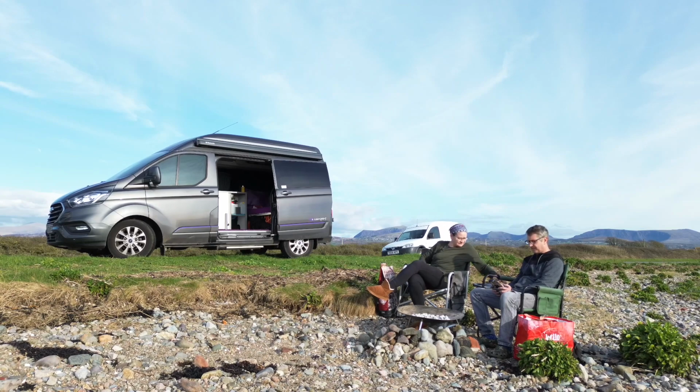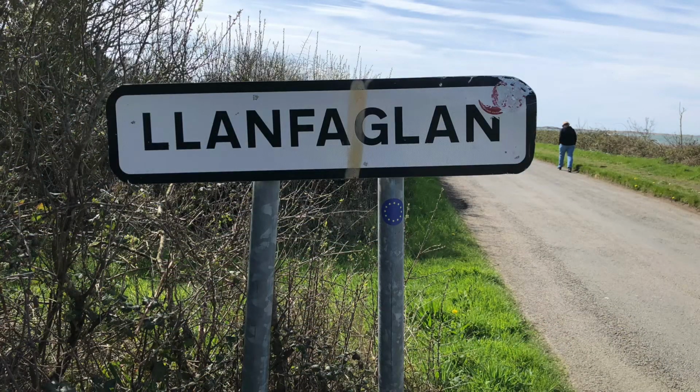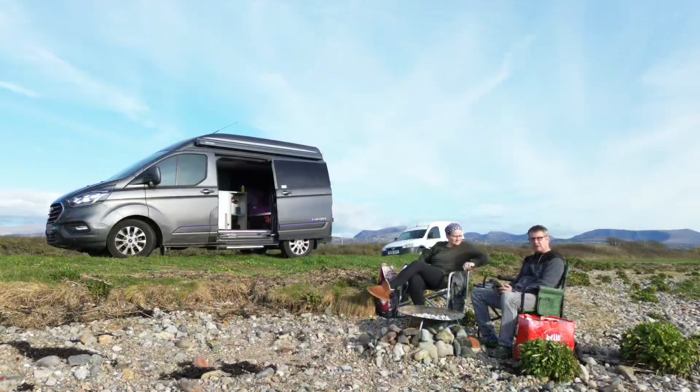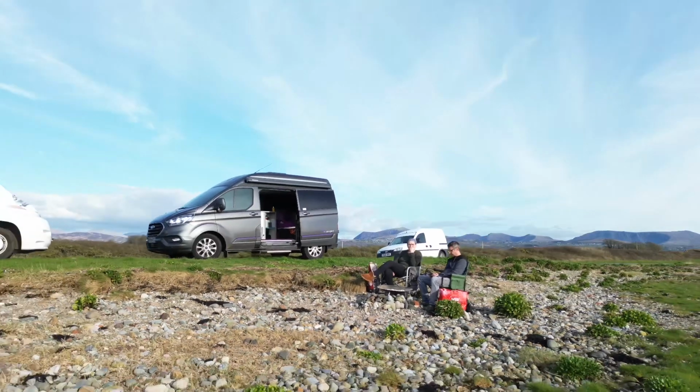It's Good Friday, the start of the Easter Bank holiday weekend, and we're finally out in the van again. We're at Llanfaglan, just outside Caernarvon in North Wales. It's a well-known off-grid park-up for campervanners and motorhomers, but it's lovely.